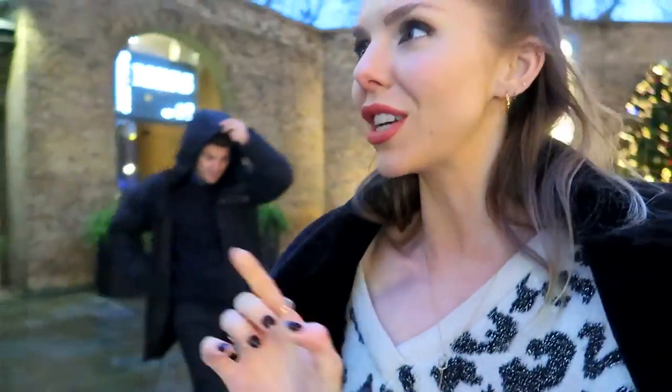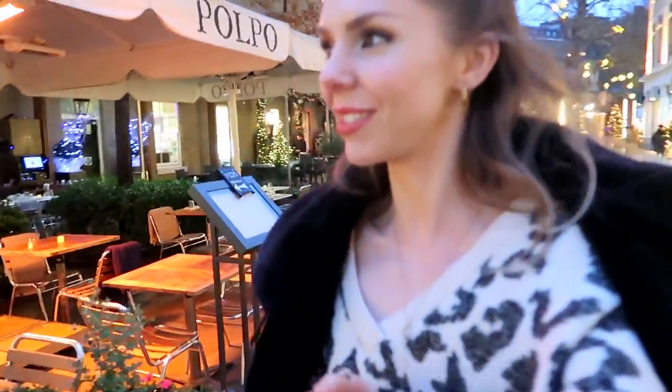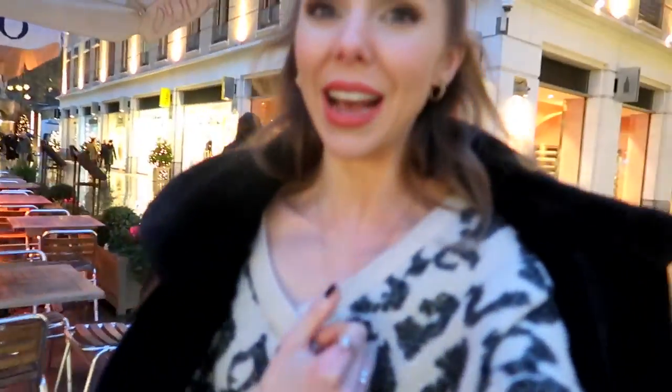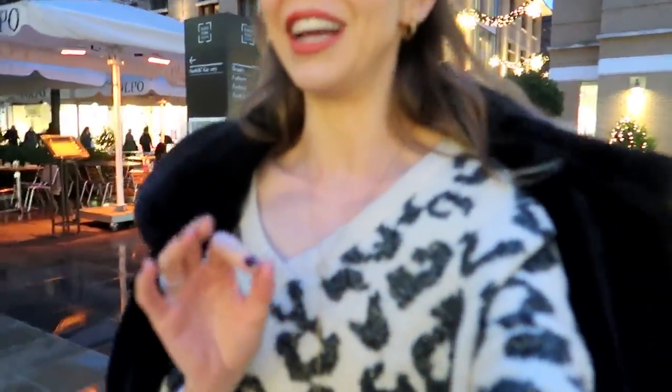If you guys ever want somewhere nice to eat or go out in Chelsea, this is a really nice place. Really good food. Also, this Zara that I'm about to go in is the best Zara. It just is. Not only is it really pretty, it's in Chelsea, but it has like the best stock, and it's always super quiet, and it's not like Oxford Street vibes. But most of all, it's really nice.